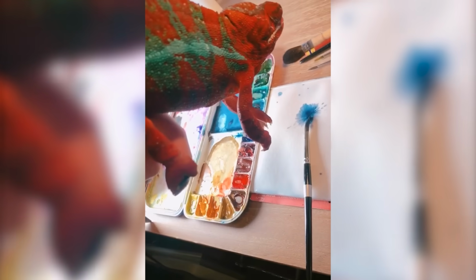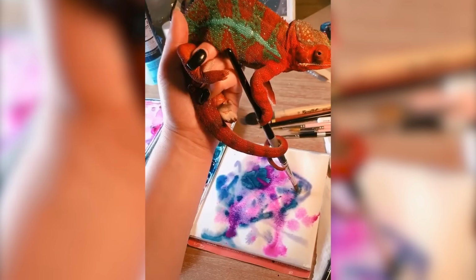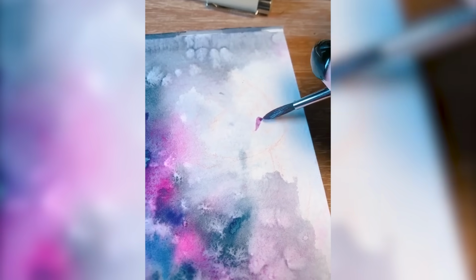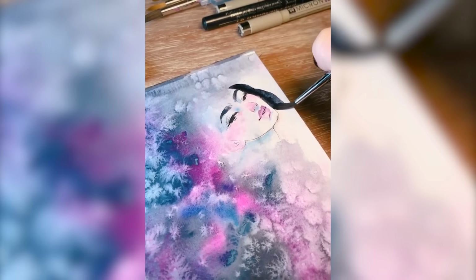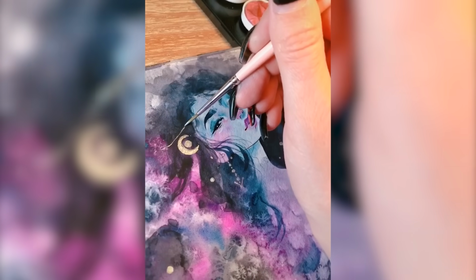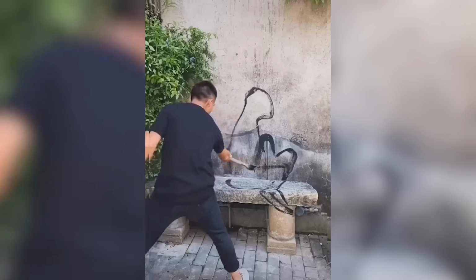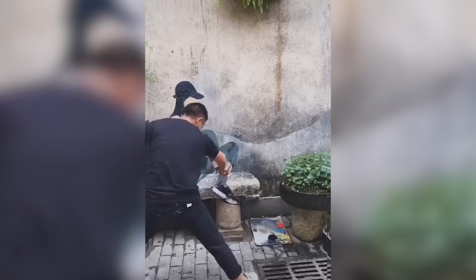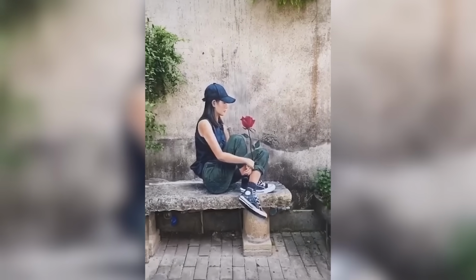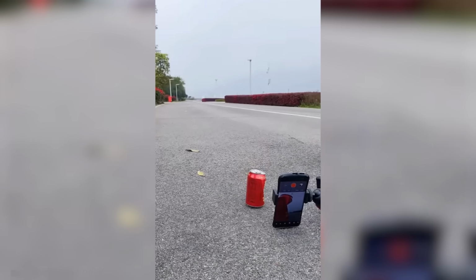Who could have thought that these droplets of paint can turn into such beauty? And this artist is very talented. Just look at that technique. And here's the result. Is this magic? Oh, that's a photographer who knows how to stage a shot.